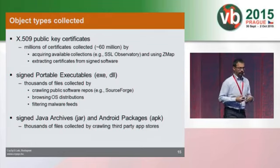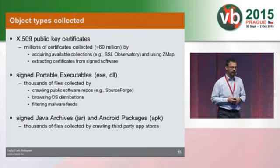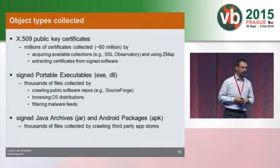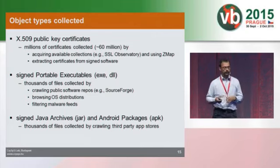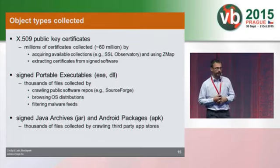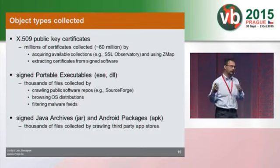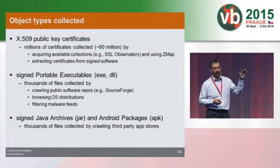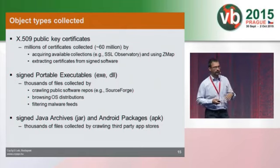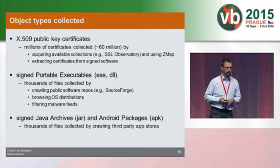We collect signed portable executables, exe files, and DLLs. We have thousands of those files already collected. We have active, proactive crawlers. We crawl public software repositories, for example, SourceForge and so on. And we also browse operating system distributions. We also have malware feeds, so we filter malware feeds for signed malware. We also insert those into the database and flag them as malware. And we have signed Java archives and Android packages. We again crawl third-party app stores, and we have stored thousands of those files already.